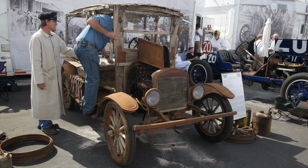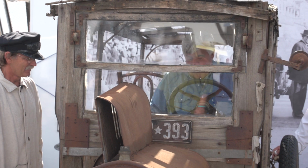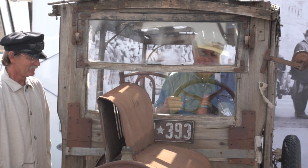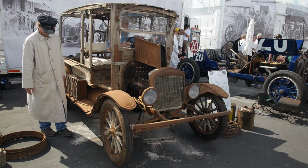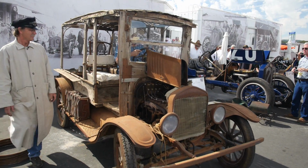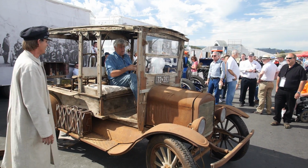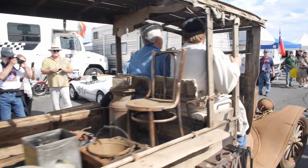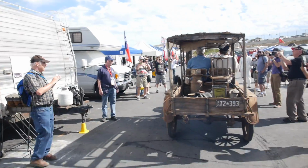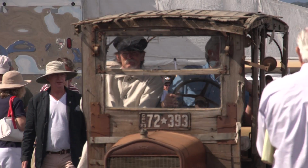Actually, do you want to drive it around? Because I know you know how to operate it. Oh, I know how to operate a T. Let's see here. To make sure the brake doesn't go forward. Those bands are a little loose. Let me lower the hood down for you. There you go. Hop in. Does the horn work?